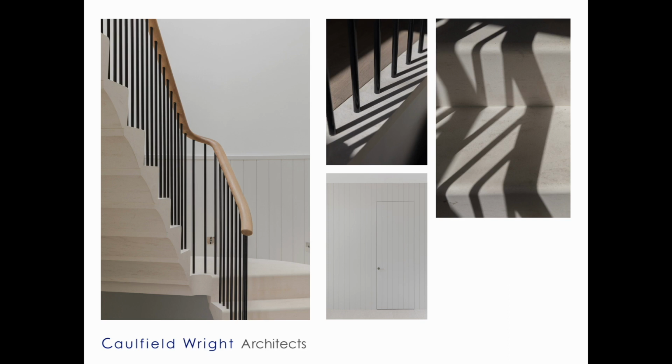The experience of travelling up the stairs is mutable. The colour of the stone changes throughout the day. The shadows move and show the form of the steps very clearly, with the top light from the roof light above, sometimes filtered through mature Corsican pine trees next door, contributing to the dynamism of the journey.